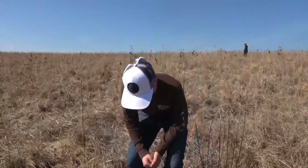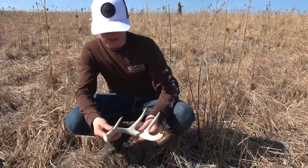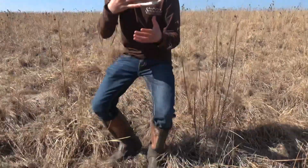It's been 3 minutes since Clinton found his last one and got another one right here. It is fresh from this year, it's just super sun bleached. Nice little 4-point. Cool, let's find some more.